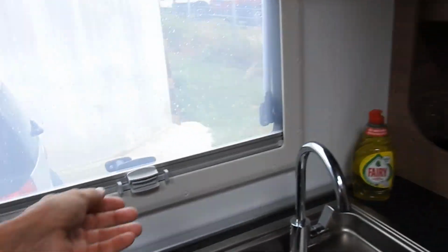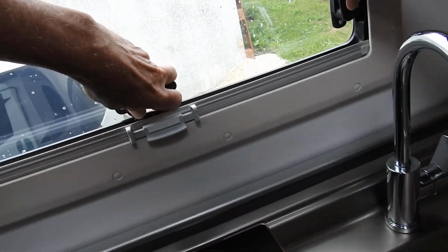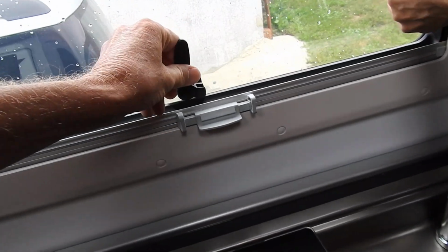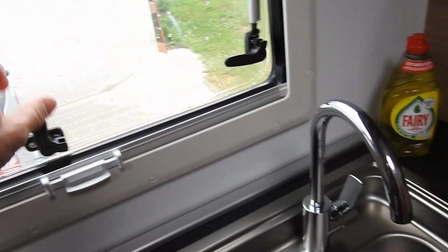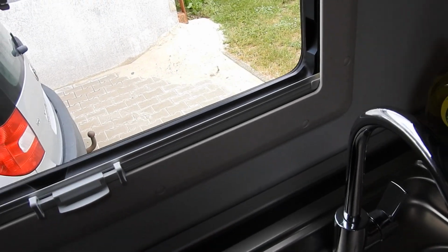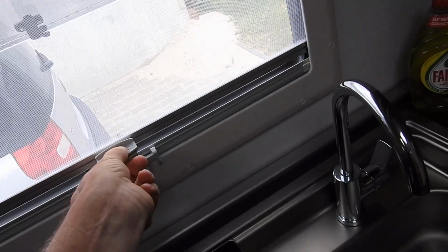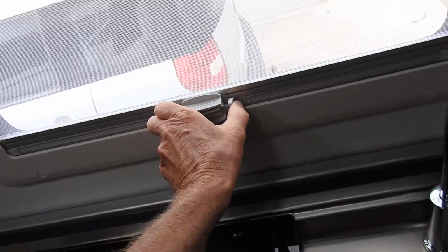And kitchen window, which we're still getting used to all the different ways of opening it. And then you can open it like that, and then the screen comes down like this. It's hard to do with one hand. And then you can close it up like that at night.